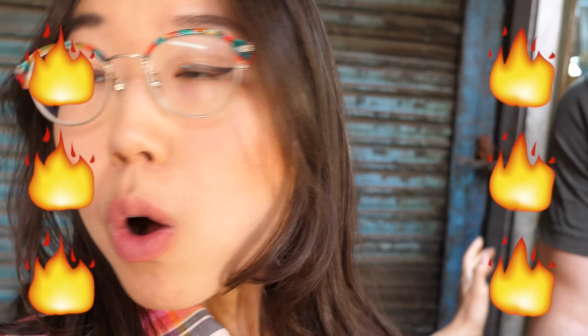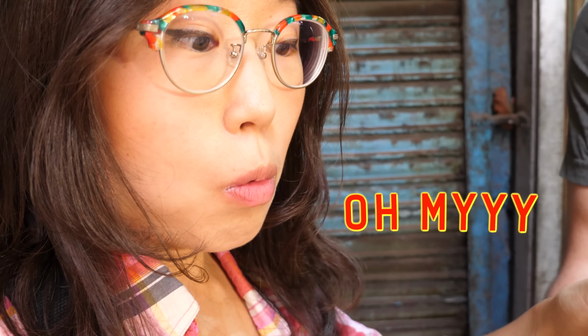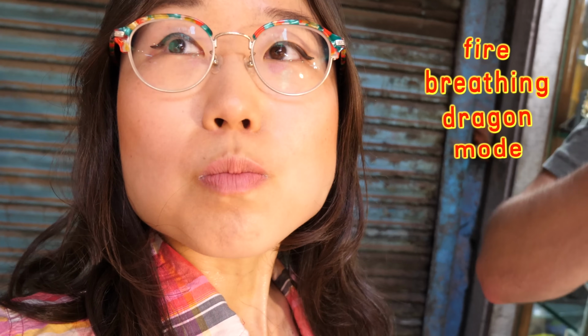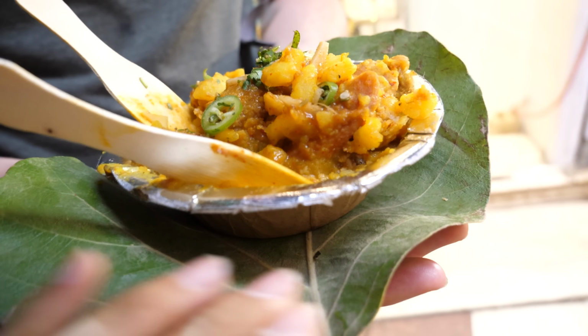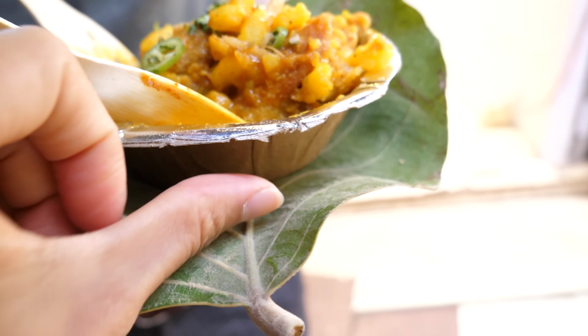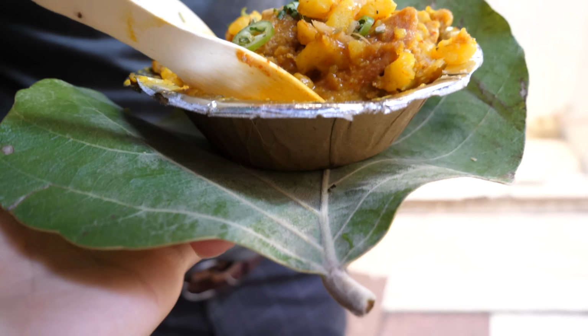Whoa! Oh my god, it's so spicy! I need yogurt or something. That bite is definitely more calm, still spicy. I was expecting this to taste fried, but it's just pure spice. Fire breathing, dragon mode. I really like how they put it on this leaf. Use as a napkin, it's biodegradable. On top of that, if this plate is hot, this helps cover the heat.